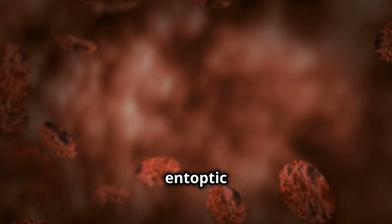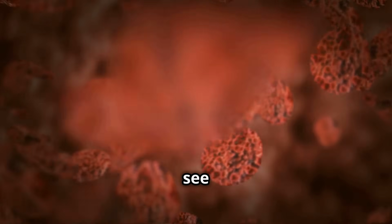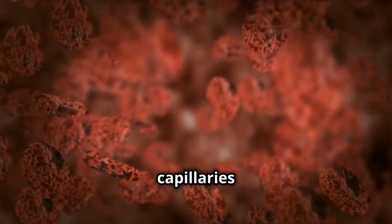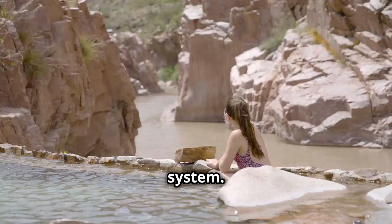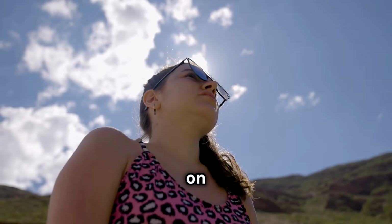The blue field entoptic phenomenon is a truly remarkable sight. It allows us to see the movement of our own white blood cells as they travel through the capillaries in front of our retinas. These capillaries are the tiniest blood vessels in our bodies, and they play a crucial role in our circulatory system. To experience this phenomenon, simply stare at a clear blue sky on a sunny day.